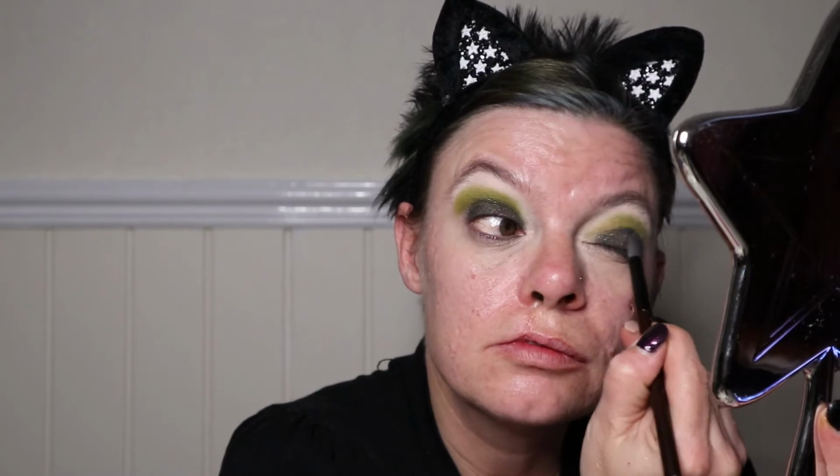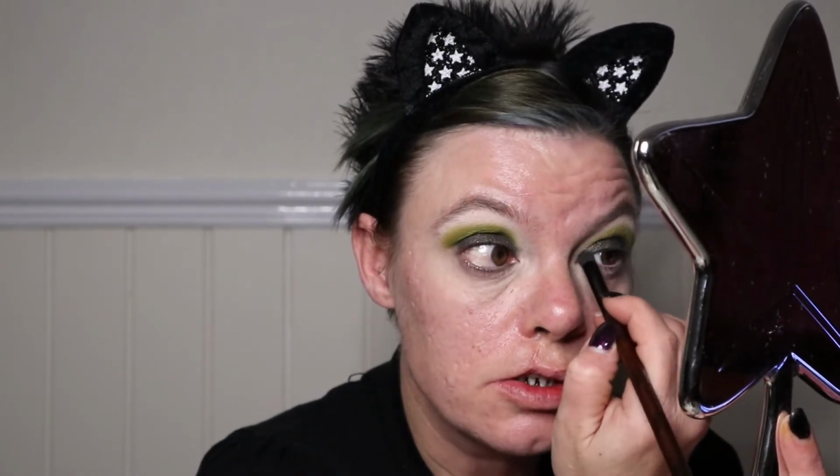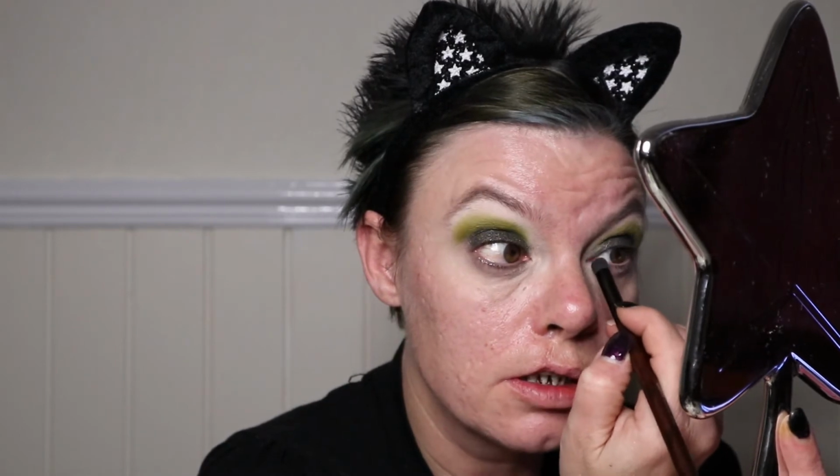It's alright. I've not put any more product on this brush that I'm using. This is just literally what was on the brush from last time, and like I say, I'm just trying to blend a little bit with it. I do really, really like this eyeshadow though. Just got a little bit on the tip there of this brush, just to try and get in that inner corner.